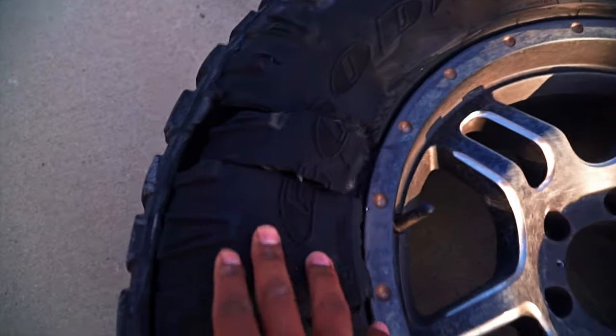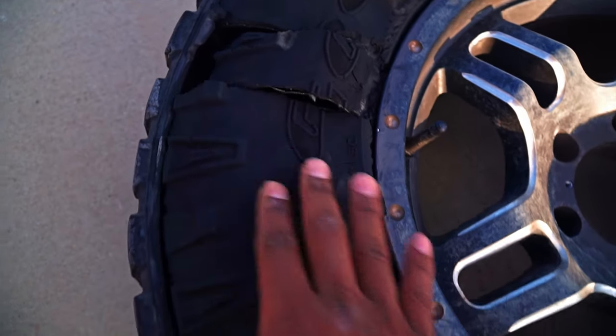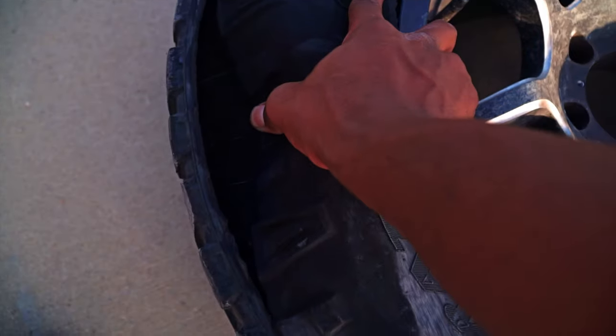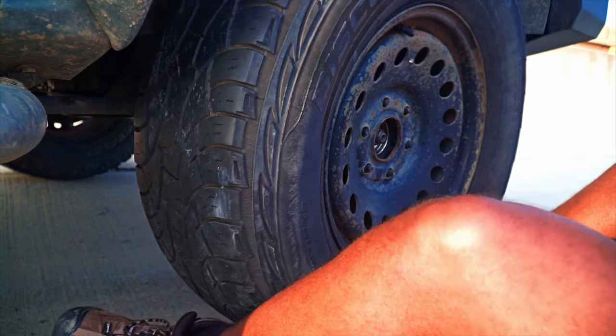Just to put it in perspective how bad this tire blew, let me show you. Look at that. I guess this is a good excuse to get some new tires.